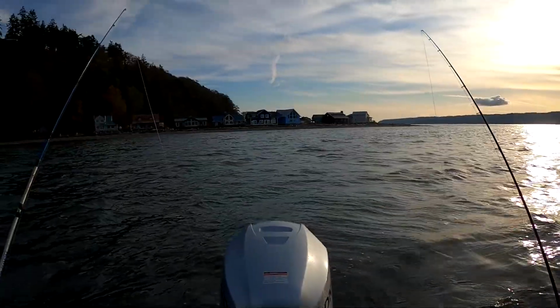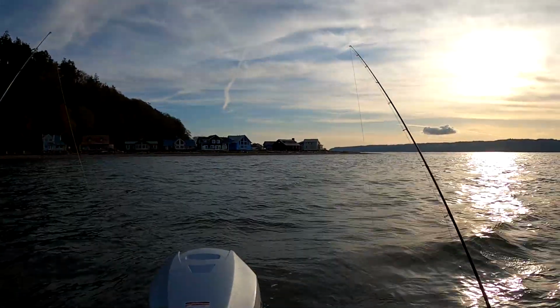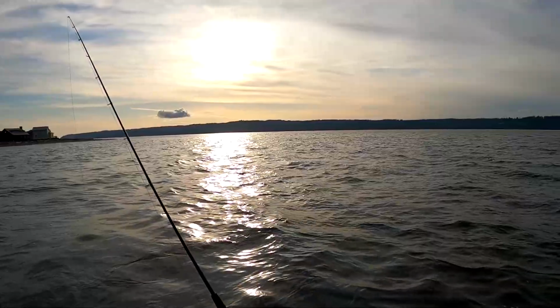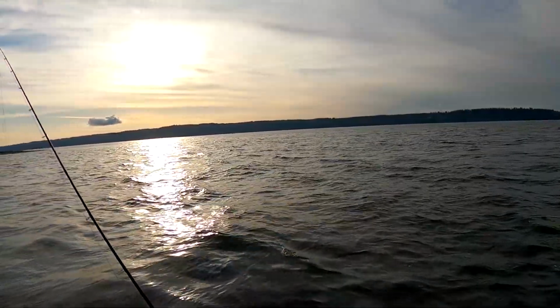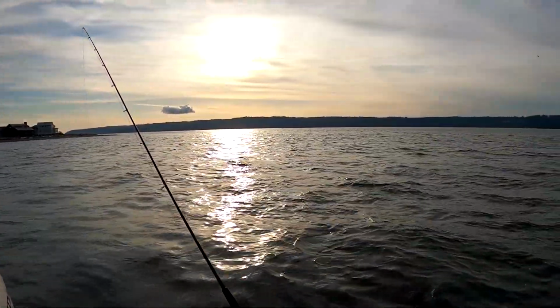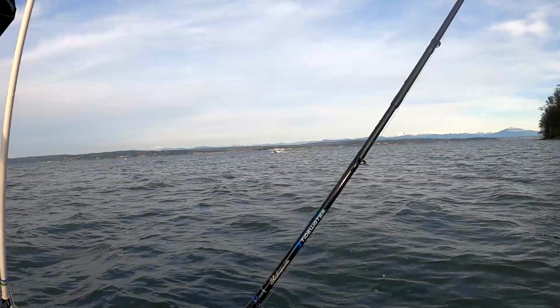There's a lot of nice houses here along the shoreline. I saw some folks out walking along the beachfront here earlier. And we're just going to camp out here for a while, see what happens. Maybe cook up a little chili in a little while, have some hot lunch late in the afternoon. But for now, it's still an incredible day out. Great day to be out here.